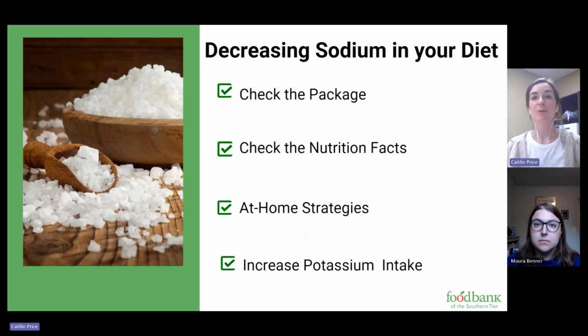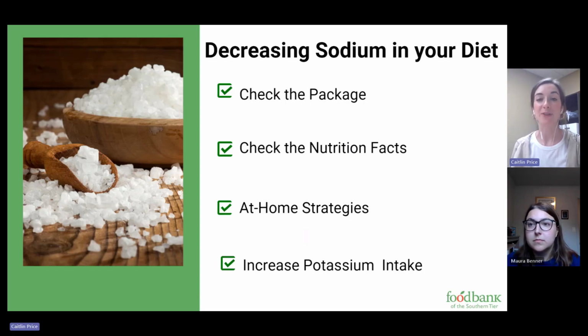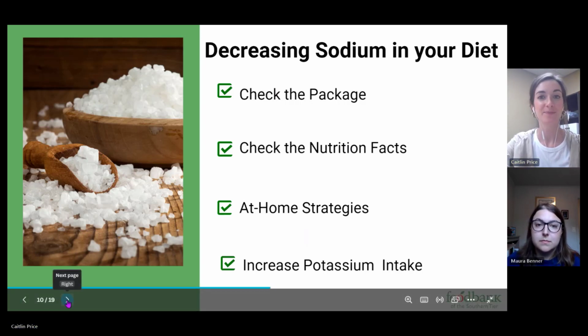All right. So now when we're thinking about decreasing sodium in our diets, either at home or when we're at the grocery store, we're going to talk through some strategies that you can use. And you could also talk about these strategies with your clients as well if they bring up a conversation about them themselves needing a low sodium diet. So we'll go into each of these more in depth, but our 4 strategies that we're going to talk about today are things to look for on the package, things to look for on the nutrition facts label. We'll talk through some at-home and in-store strategies, and then we'll also talk about how potassium is related to all of this.